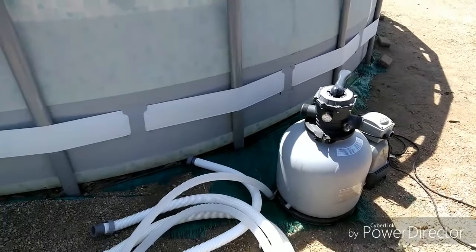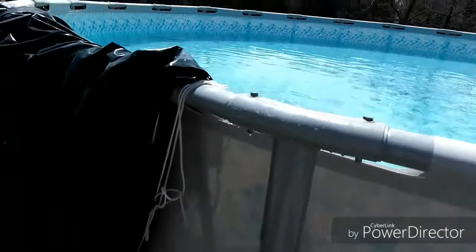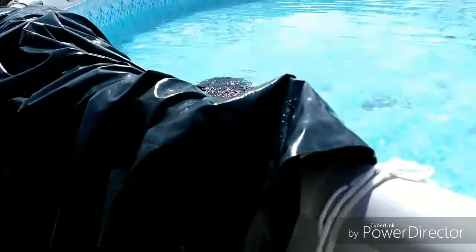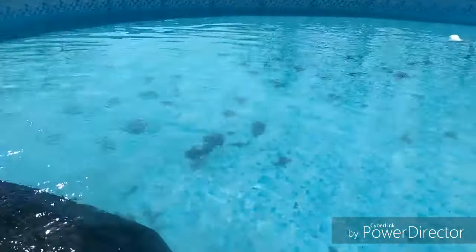Okay, so today is April 6th, and we are getting ready to go ahead and hook up the pool. My oldest is over here dragging the tarp out, or the cover, so she's doing that. My youngest took the clamps off.